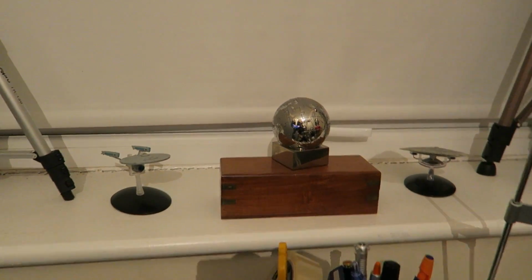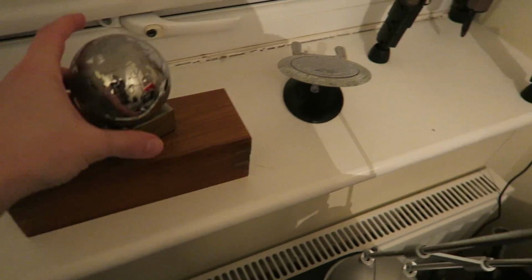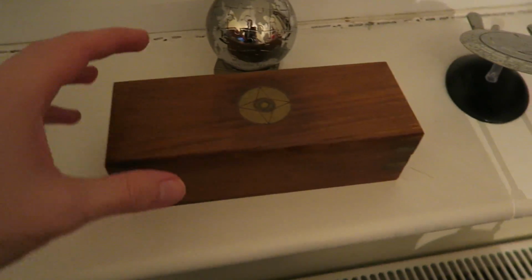You know, I am a nerd. I'm not exactly hiding away from the fact that I'm a total nerd for sci-fi space stuff like Star Trek, for example.